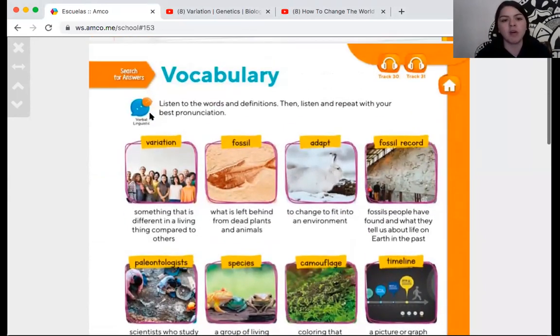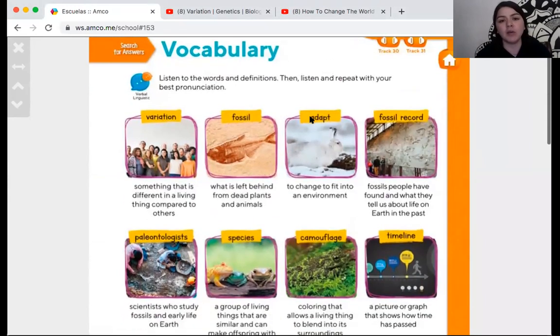And it says, vocabulary. Listen to the words and definition. Then listen and repeat with your best pronunciation. So I will play both tracks and you must listen and repeat, okay? Pay attention, guys.